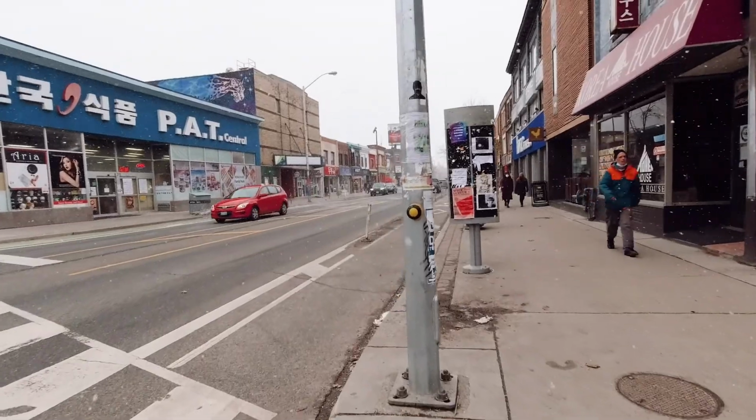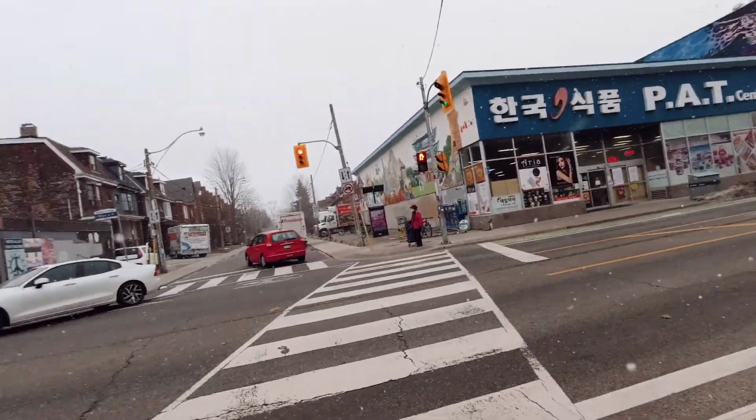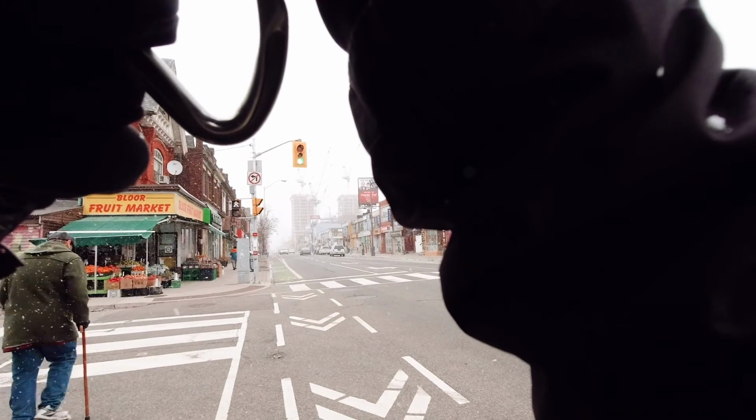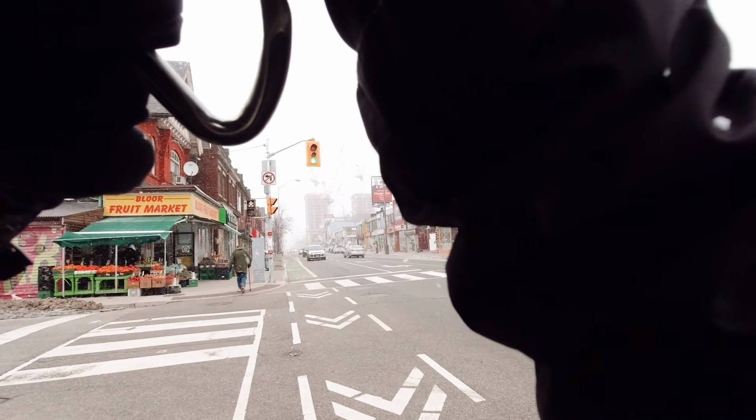This guy's riding in a snowstorm like it's sunny out. That's the attitude. This is better now because it's snowing, and this is a better shot of downtown because the snow makes it feel like a lot more. But I need one car or one person. This guy's good with a stick. The car cut it off. Okay.